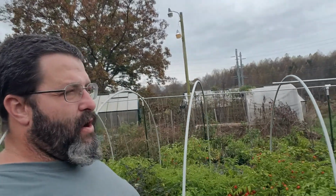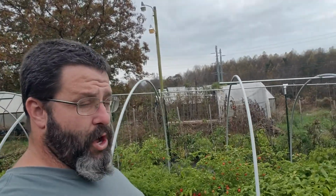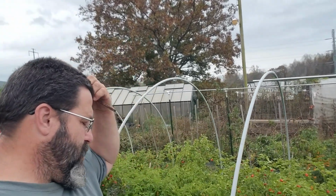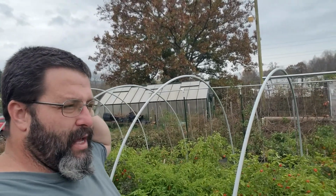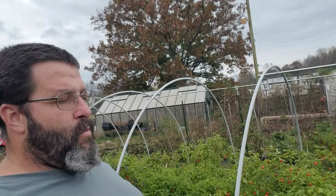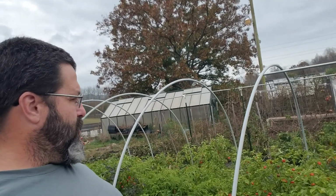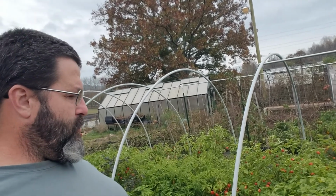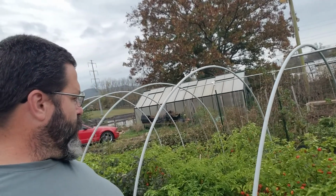It's not going to carry a whole lot of snow load, which we're hoping not to have a whole lot of, but we've got some really cold weather coming this weekend. We're hoping to get a few more weeks out of these hot peppers and super hot peppers. These are primarily some really hot stuff.